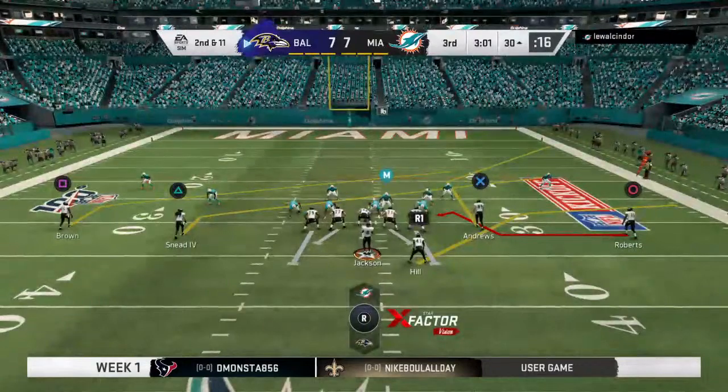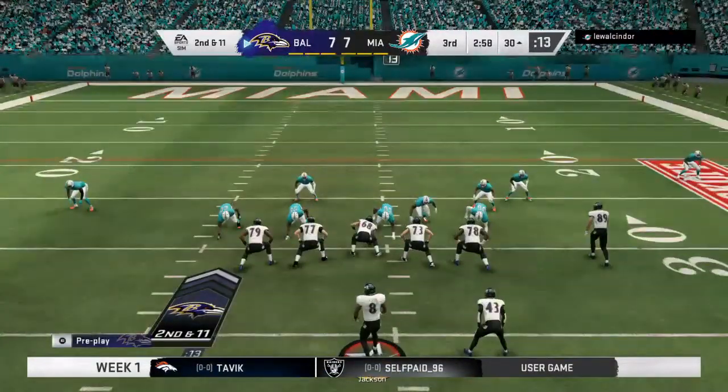Maybe just a slight detour on what's been a strong drive. Here's second and 11. Tight down. There you go.